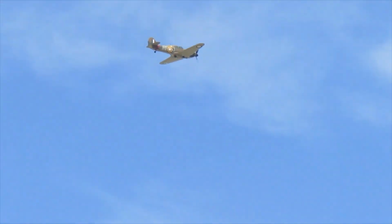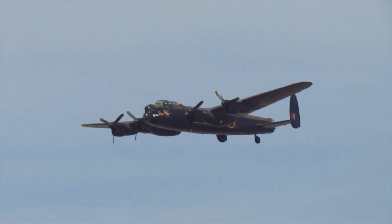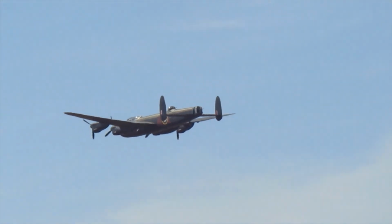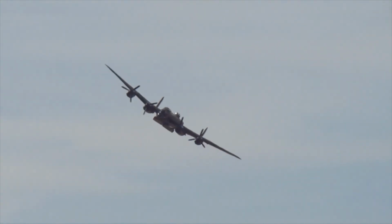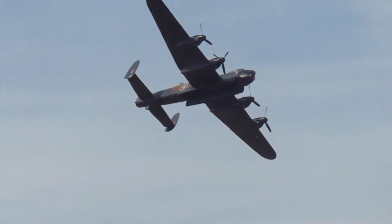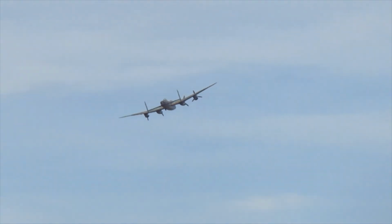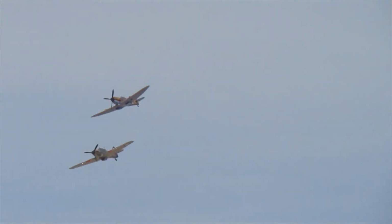And then bring your camera to the right hand side and give a big cheer and a big welcome to the jewel in our crown. Incredibly, over 7,000 Lancasters were built. Spitfire and Hurricane LF 363 coming through for the final pass before they depart to Gloucester today.